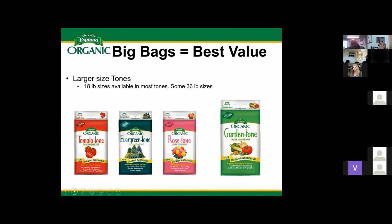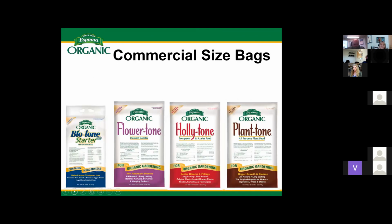A lot of people don't know this, but we also do some commercial sizes, 50-pound bags. This is probably the biggest growth area in the last few years, because more municipalities, schools, and parks have come to our garden centers and said, hey, I need an organic fertilizer. I need something to take care of this. We're close to a waterway.